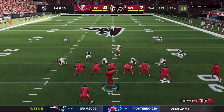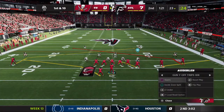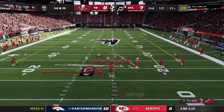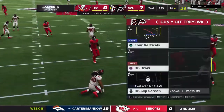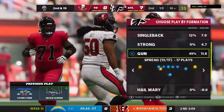The Atlanta offense out there for their next drive. Still more than a minute to go, so there is time if they want to mount something here. Not only time, but they have 3 timeouts at their disposal as well, so that changes everything. And he can't escape the pressure. Ryan goes down. Vita Vea breaking through to get the sack.